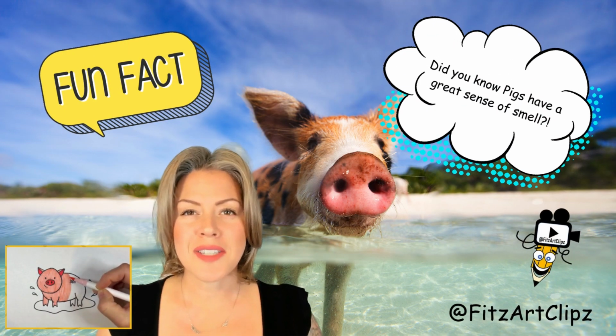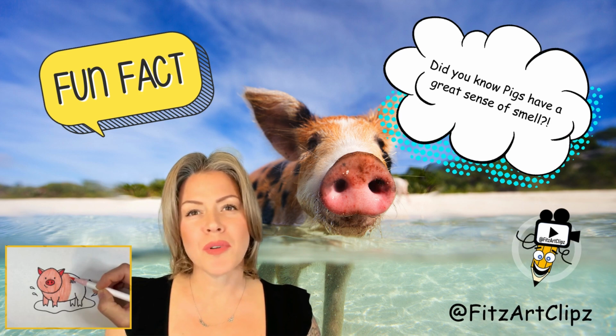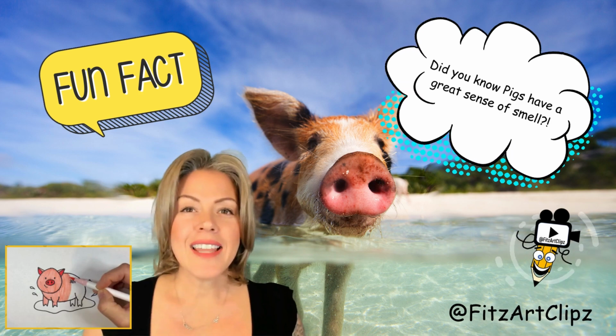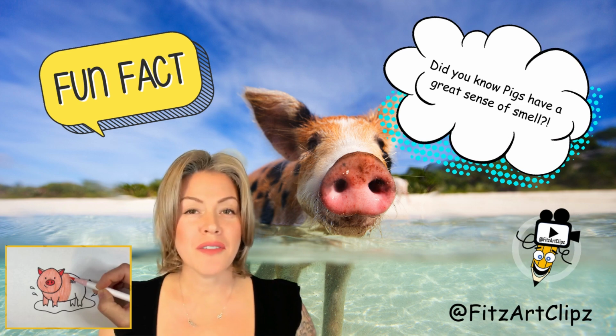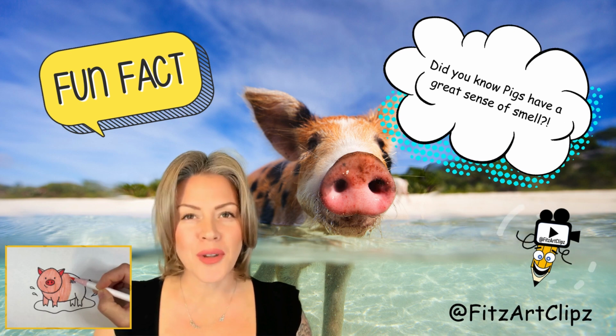Pigs have a great sense of smell, even better than dogs. They use their snouts to help them explore and search for food. They love to root around in the soil looking for tasty treats like roots or insects, and this behavior is called rooting.